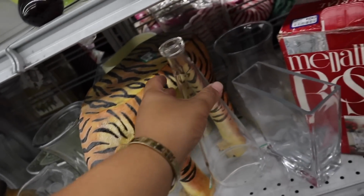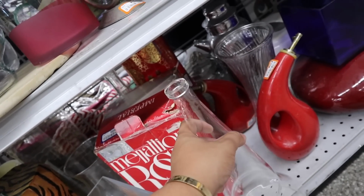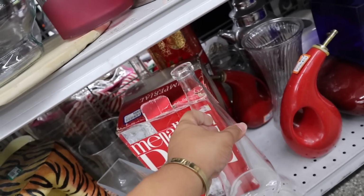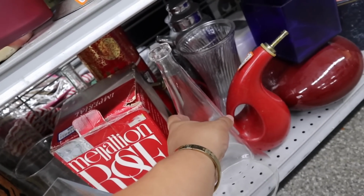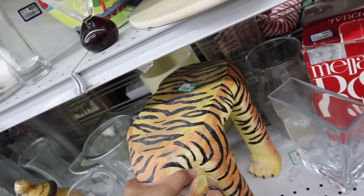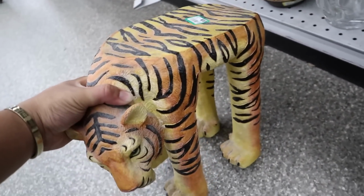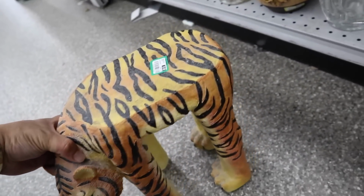But, okay, I've been trying to get to this tiger for like 8 years. But there was someone standing over here for the longest time and I was like, don't touch the tiger, please don't touch the tiger. Okay. Oh my gosh. It's even better than I thought it was. I'm dying, it's so cute.